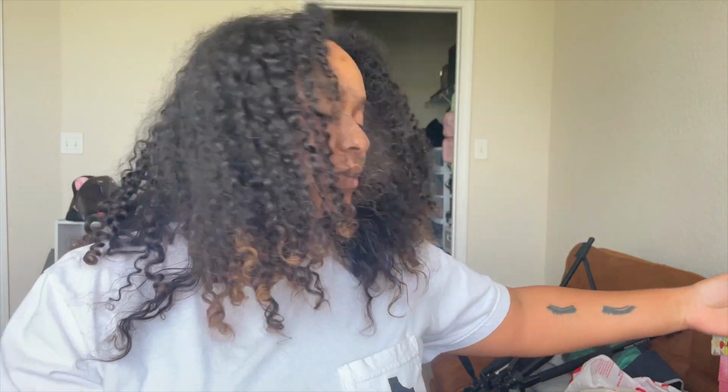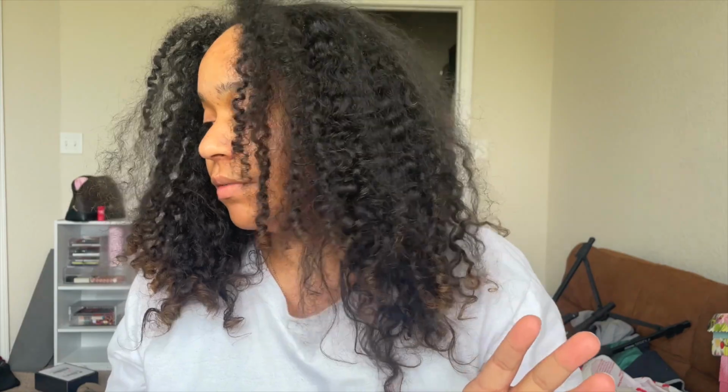Don't mind the mess in the back because I'm still putting together this room, but I need to put all this makeup away over here. You can't see it, but it's over here, and I want to do a PR unboxing because I have 13 boxes. So yeah, that's what we're gonna do. Actually 14 boxes because I just found another one.